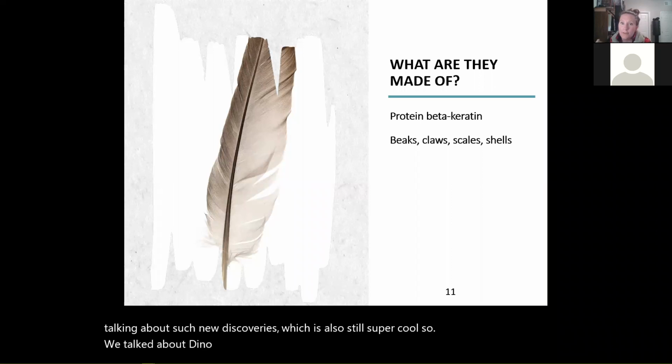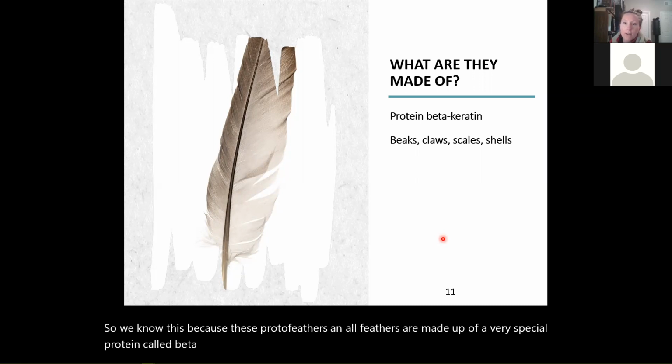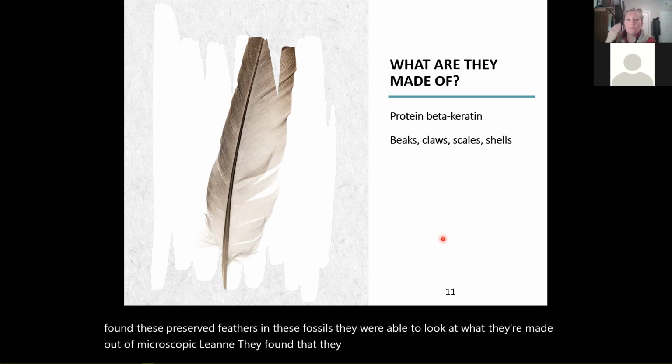So we talked about dino fuzz. How did they know that dino fuzz are feathers and not just fur? So we know this because these protofeathers and all feathers are made up of a very special protein called beta keratin. And fur, which I'm going to talk about next, is not made out of beta keratin. So when scientists found these preserved feathers in these fossils, they were able to look at what they're made out of microscopically, and they found that they were made out of the beta keratin protein instead of the fur protein.